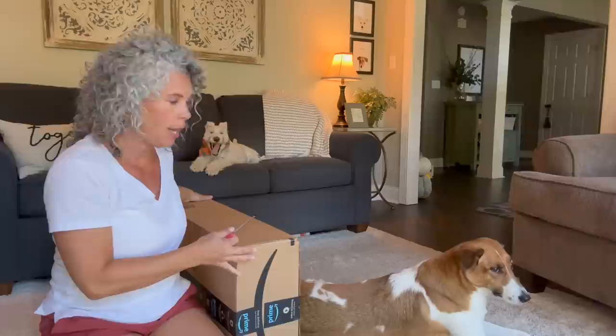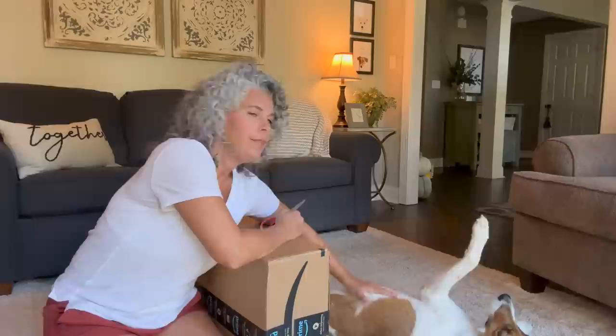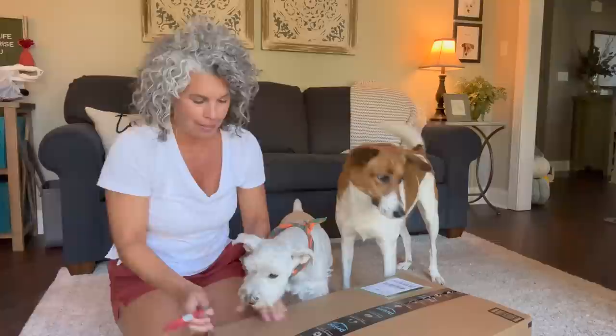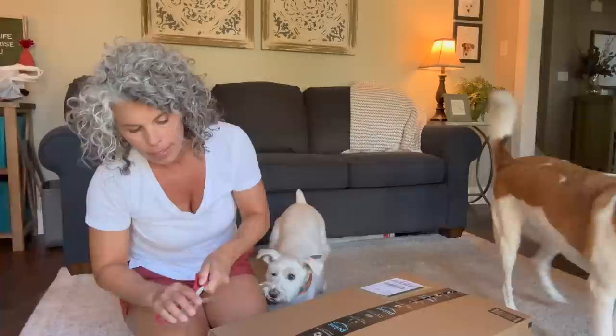He doesn't seem very peppy right now. Boo, let's see your bed. Oh my gosh, he wants a belly rub instead. All right, Boo, let's see. Oh, Maxie's got to get involved. Maxie, I hate to tell you, buddy, but it's nothing for you. I'm sorry. Your bed is still good.